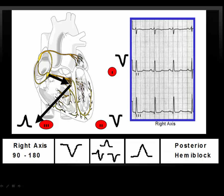Here we have right axis deviation. The strip has down, up, up in leads 1, 2, and 3. Right axis deviation is associated with COPD, pulmonary hypertension, and posterior hemiblocks.